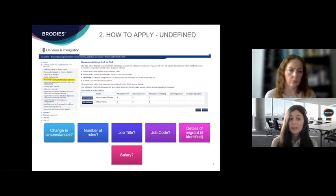So if they are inside the UK already on a visa, you would need to probably be explaining that, just so that UKVI can ensure this is the appropriate route.